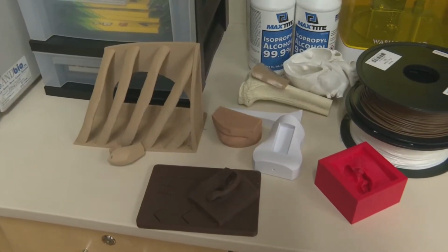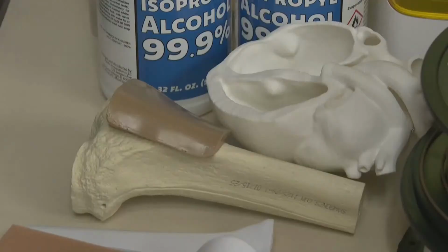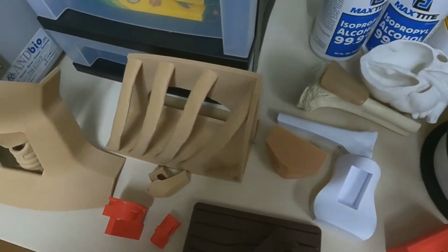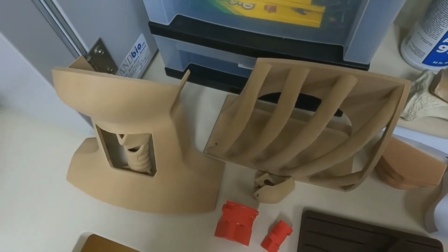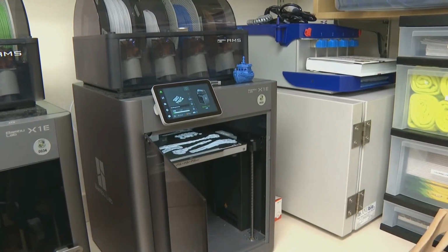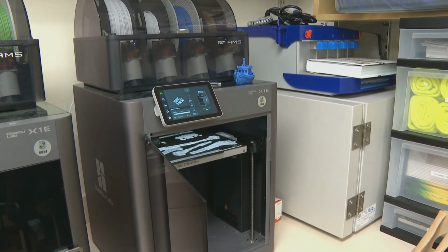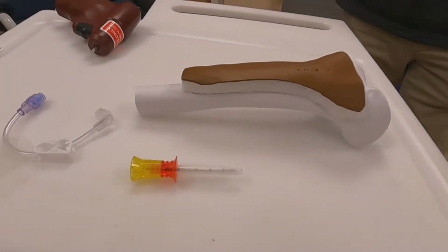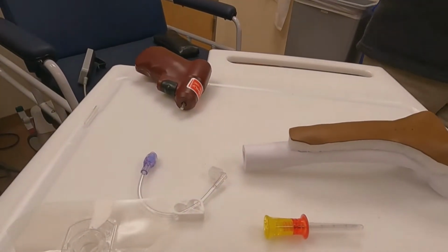Since starting the program more than a year ago, Lamberson has created models of hearts, ears, and even suture pads used by doctors, nurses, and EMTs across the region. As you can imagine, a lot of EMS services they're not flush with funds for training. It's expensive to buy mannequins. Those are capital expense items often. And so the fact that we can go out and do trainings and leave trainers behind and replenish them is huge.